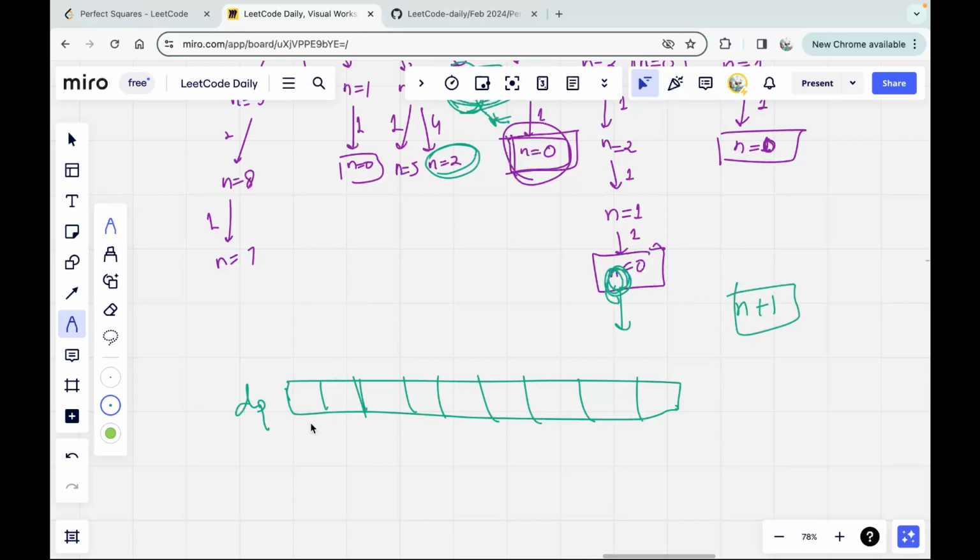So it is 0 1 2 3 4 5 6 8 9 10 11 and 12. This will be my DP array. And what does DP of I denote? DP of I denotes for this particular value what is the least number of squares that I require, right? Okay, so now it is clear what DP of I is going to represent and what should be the size of DP array. Now what should be the base condition, right?